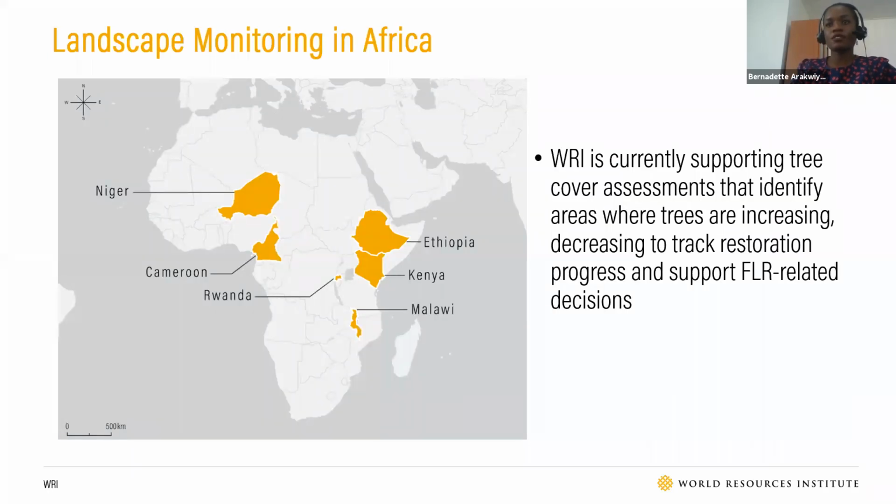At the World Resources Institute, we are currently supporting 5 countries on the continent in the development of systems to guide restoration action on the ground and to track progress. We work with national and local stakeholders to support the development of monitoring frameworks that identify indicators and metrics best suited to show where restoration is successful or where more investment is needed. We also train and work with those stakeholders in the use of robust and transparent approaches for monitoring restoration.